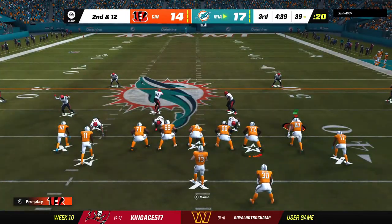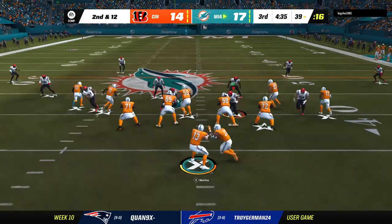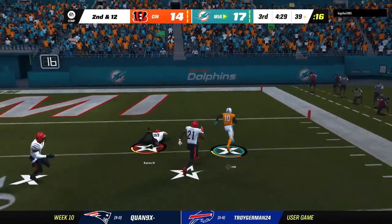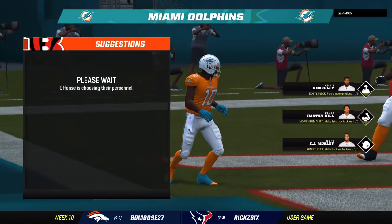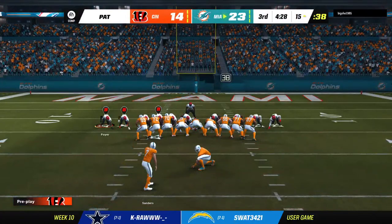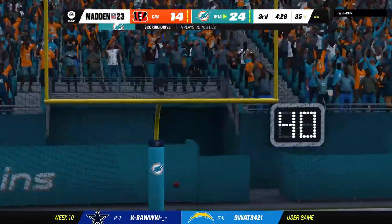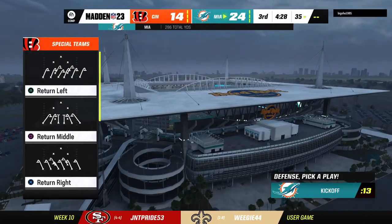So the first down run lost a couple. Now they come up second and 12. Now they'll switch it up here and look to throw. And going deep for Hill. And he's got it inside the 10. And he will take it in for a Dolphins touchdown. Tyreek Hill, 61 yards. And they are able to add on to their advantage. Extra point up and good by Sanders. And his guys will take a 10-point lead.